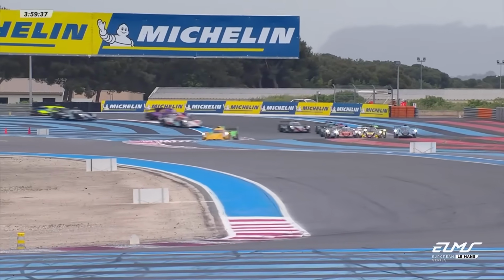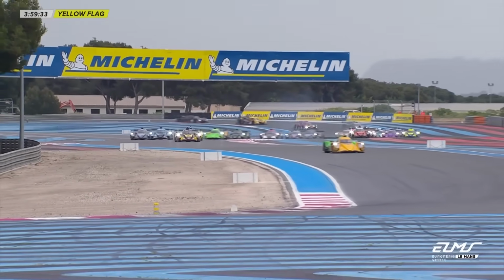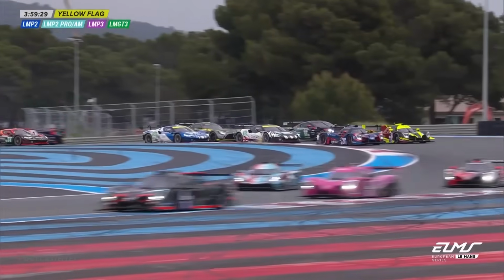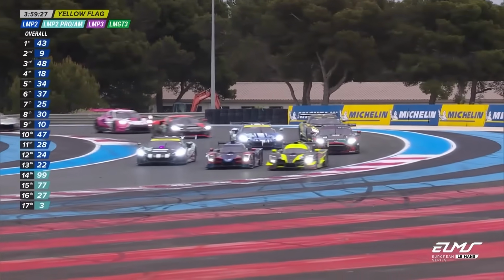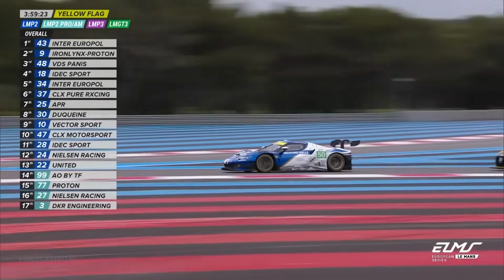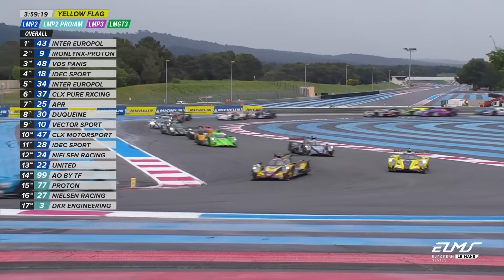Everybody else is going to be tippy-toeing their way through. There's already a spin for the 22 United Autosports car, joined by another that spun too. And now the difficulty is trying to get back into the race as safely as you can with all the LMP3s and the GTs pouring their way through. Meanwhile, Duncan Cameron takes the lead in GT, and that's not a big surprise because he's on wet weather tyres as well.